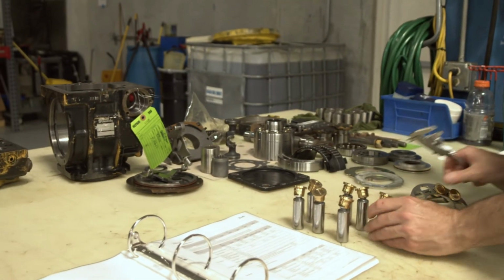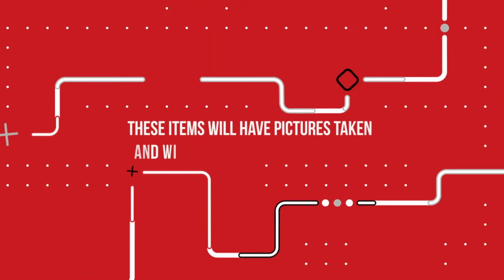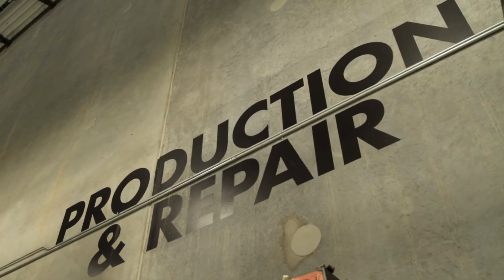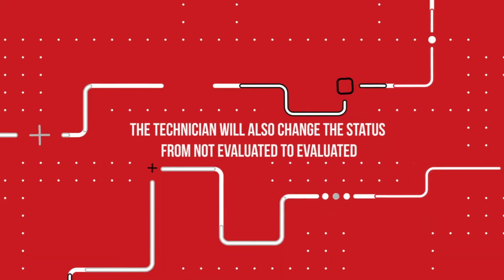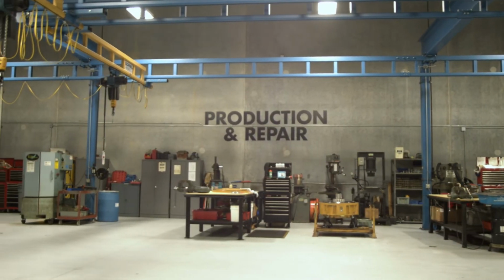The write-up shows all the parts needed for the repair that need to be ordered. These items will have pictures taken and logged into our FastField program so a PDF can be shared with the customer. The technician will also change the status from not evaluated to evaluated, which will cue our Insight team to start the quote process. Once the quote has been sent out to the customer and the customer has sent back a PO, parts will then be ordered.